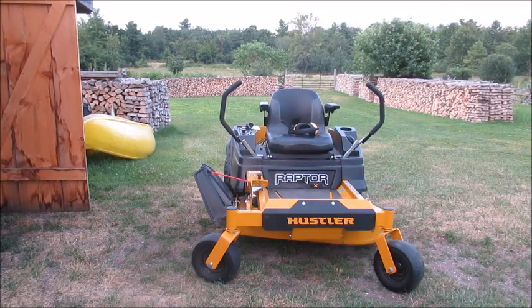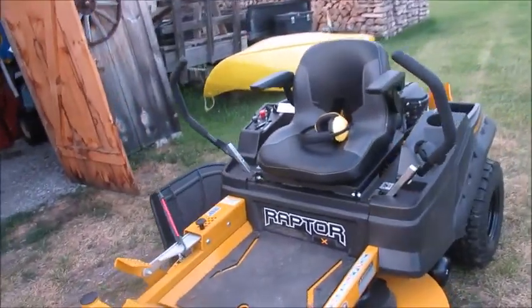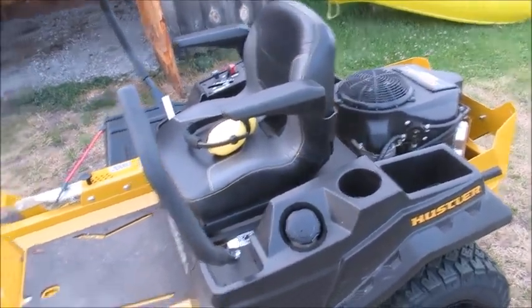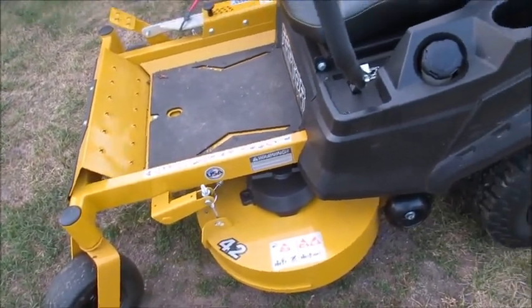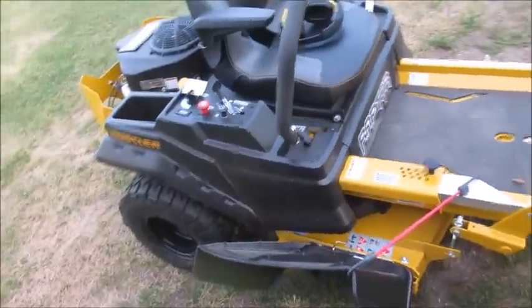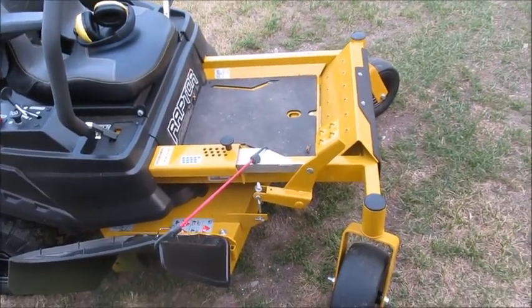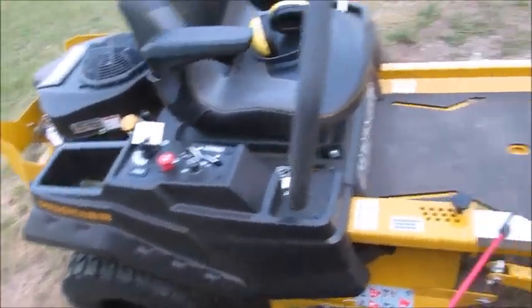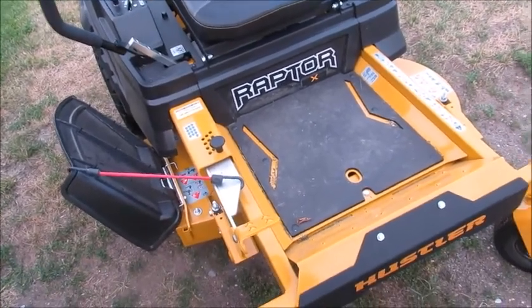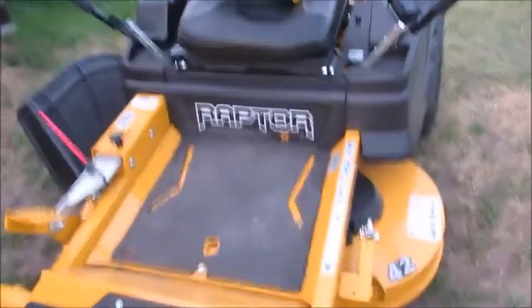Okay guys, well, this is my latest addition to the grass cutting equipment that I own. What do you think? Some of you guys already kind of guessed it, so I think I gave away too many clues in that one video, but good for you guys for guessing. That's great. It's a Hustler Raptor X zero turn mower, as you can see, 42-inch cut. I'm just going to adjust my video camera here, so hold on.